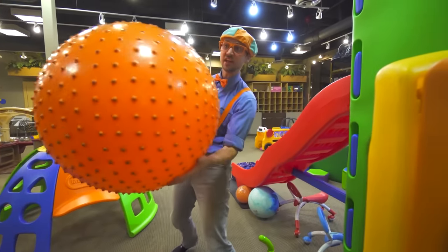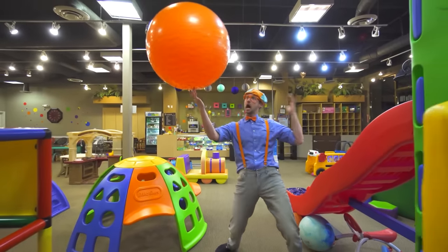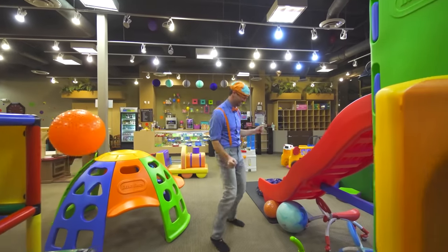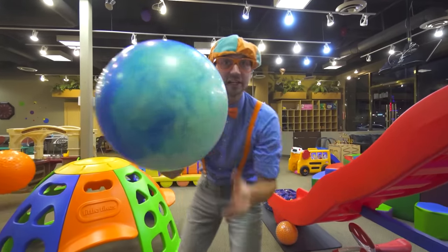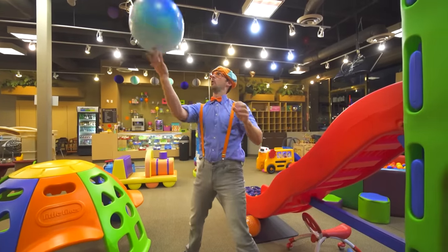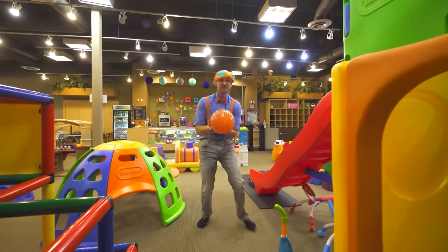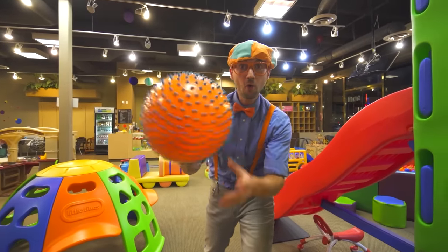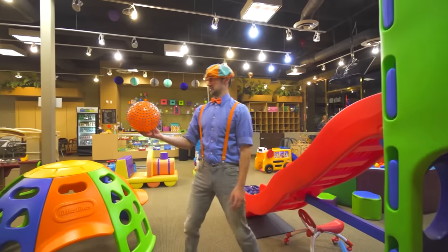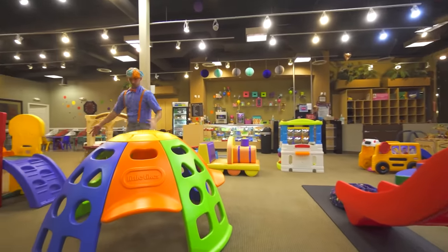Whoa! Look at this giant orange spiked ball! Whoa! Ooh, look at this! It's a blue ball! Whoa! And this is a small orange and blue spiked ball. Whoa. Whoa, look at this.